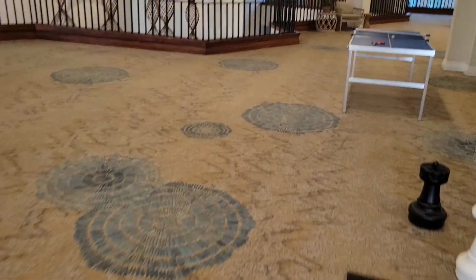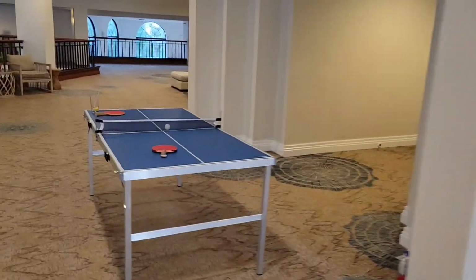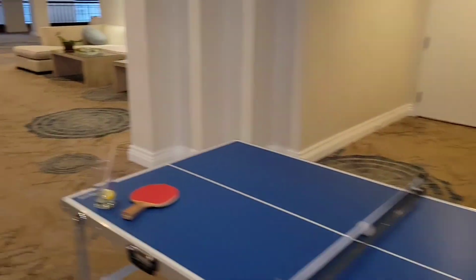system for their cards. This is a cool little area they have just to hang out if it's raining out. In there they play movies.